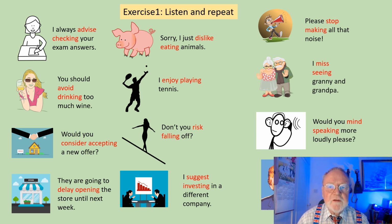Repeat the phrases after me, trying to use the English intonation. Listen to the stress and the timing of the sentences. And I hope by repeating you will get some of these verbs into your head where we use the gerund.